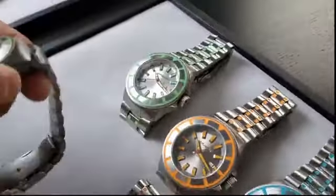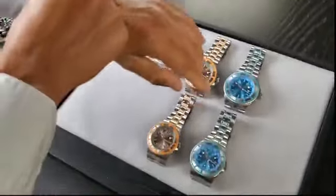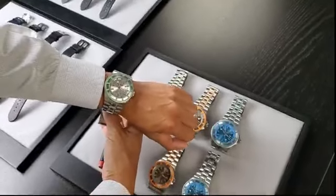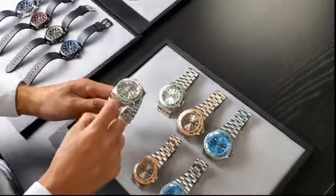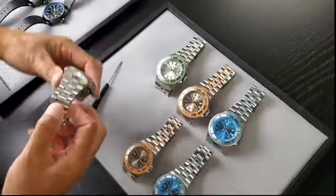So I would put on the small size. Anybody can wear this, by the way. If you're new to the Aragon brand, look at this. I would pick up the small one, okay? This is the size I would pick because I have a 6.5-inch wrist.